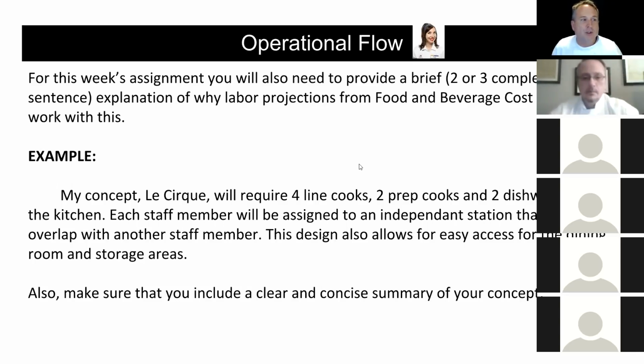So why your labor projections from your food and beverage cost control will work with this. This is an example of the response that you would provide. My concept, Le Cirque, which is a very famous restaurant, will require 4 line cooks, 2 prep cooks, and 2 dishwashers in the kitchen. Each staff member will be assigned to an independent station that does not overlap with another staff member. So there, I'm just justifying that I have X amount of employees and each person has a place to work, so we're not going to overlap.